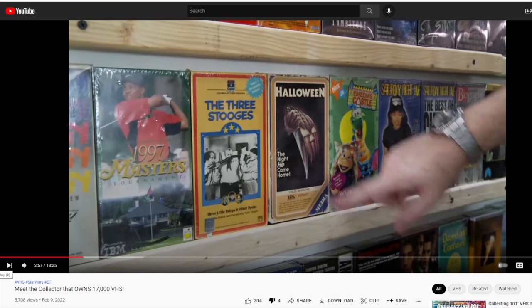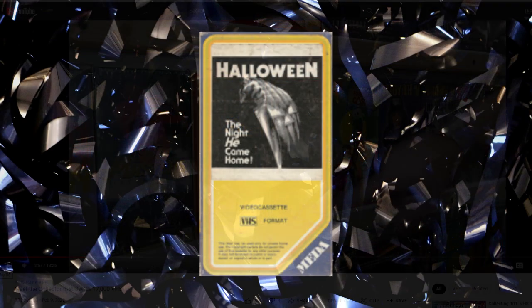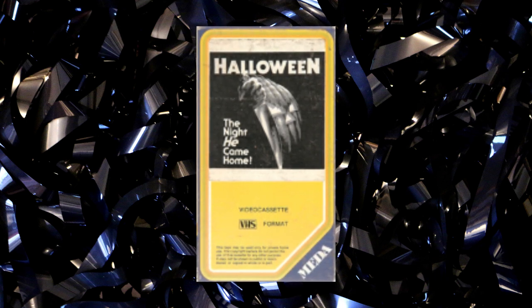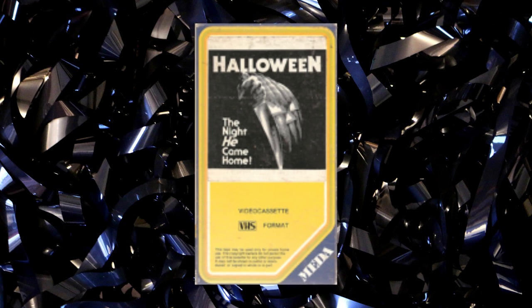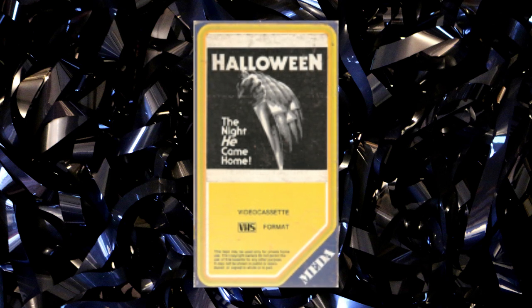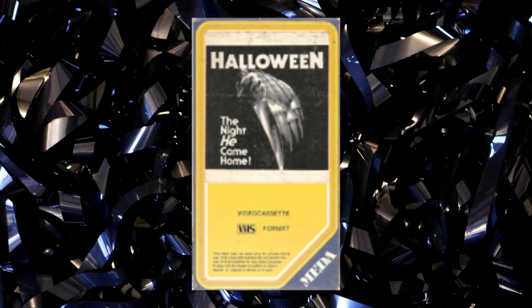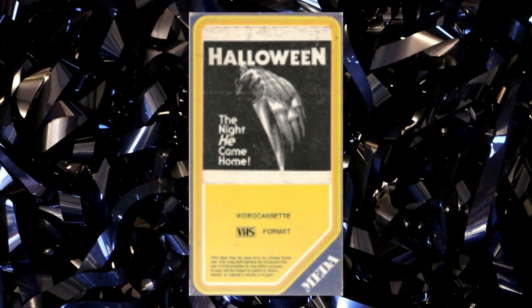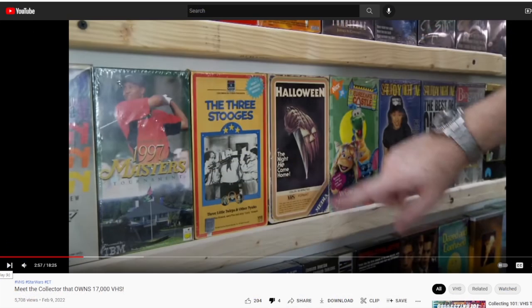And so there's another release, an early release of Halloween Meta, and it actually uses a generic cardboard sleeve with a black and white image of the Halloween poster as you see here, and it's glued to the box. I've only ever seen one of these pop up anywhere. This could possibly be the very, very first release of Halloween. But at best, the one that Cole is showing you is a second release of Halloween. It's certainly not the first. So I just wanted to point that out.